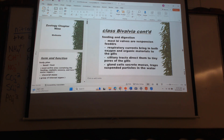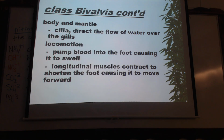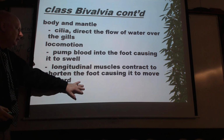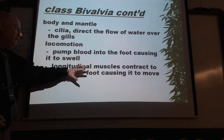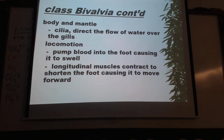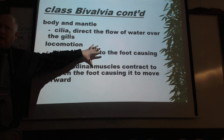So moving forward from where we left off yesterday, one of the aspects that we talked about: when these longitudinal muscles contract, not only does it provide movement, because it does, but it has something to do with blood sinuses as well. So what can we presume when this contraction takes place? Remember, what type of circulation do these animals have?